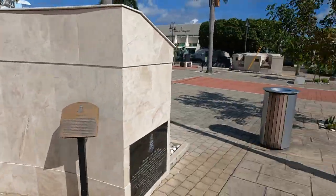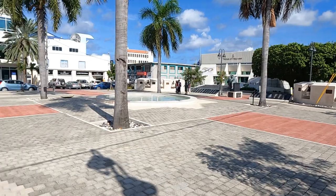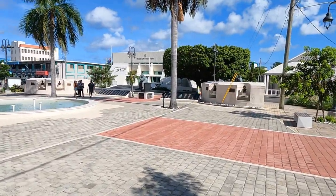Awesome. All right. That was Memorial Square here in Grand Cayman. It's a nice little dedicated area. Celebrated 500 years in 2003. So yeah, pretty awesome. So all right, we'll do some more exploring.